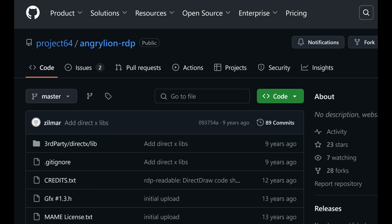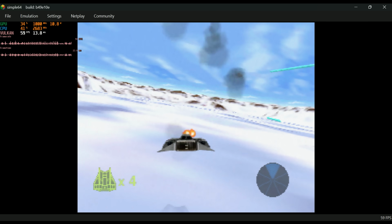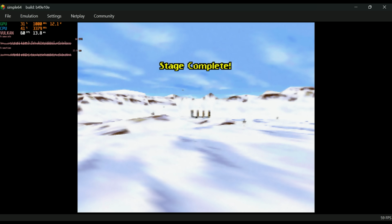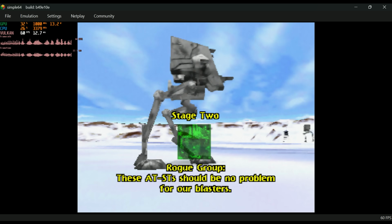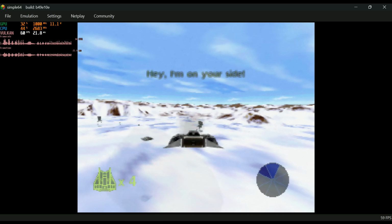Now, in recent times, the Parallel RDP plugin was developed that runs using Vulkan and allows for a much more optimized level of compute. It also allows for internal upscaling, and this plugin is what is used in two of the best, most accurate Nintendo 64 emulators around, known as Simple 64 and Ares. But you do need a powerful computer to run these emulators well.